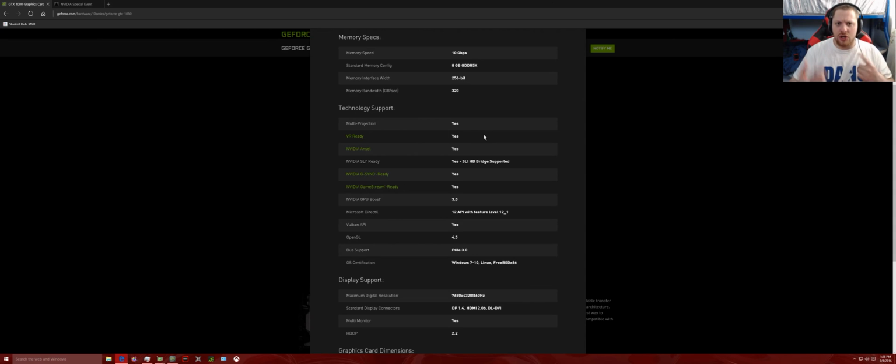Multi-projection is that new technology they're coming out with, which we'll get to later. It's made so that if you have multiple displays spanned and you angle them in a little bit so you can see them in your peripheral vision, instead of a flat layer of panels, it spreads the image out so it extends properly instead of looking all bowed and curved in. So that's new. VR technology, obviously. Ansel is the new technology they came out with.